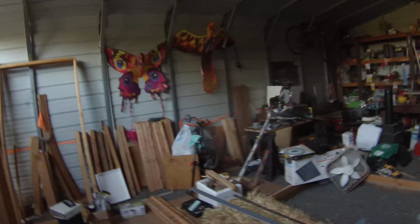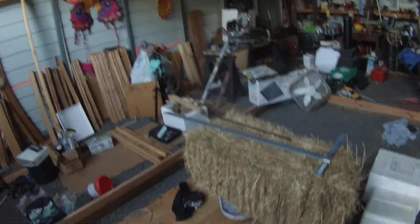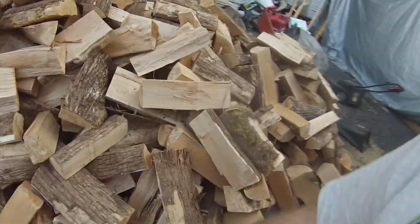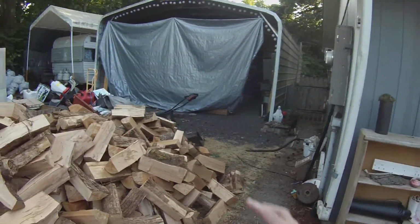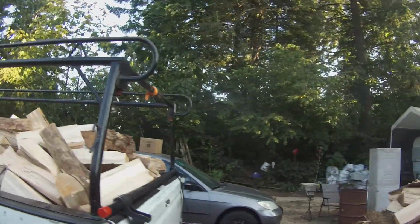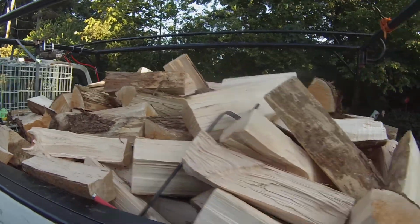So I have a couple of projects I'm working on currently, but I'll get around to it and record those. Got some hay for my chickens. So let me see what else. So this wood, this is 2 dumps. This is the first pile and the second pile that I dropped, and then I got another pile here, which I'm going to dump right now and show you guys.